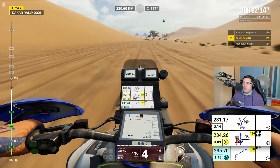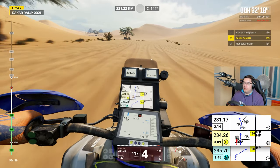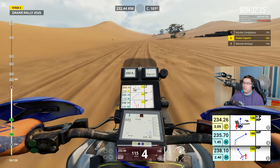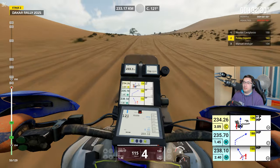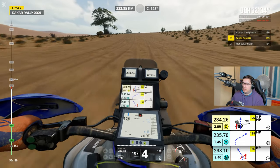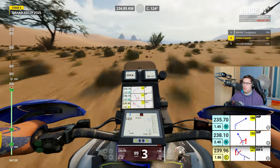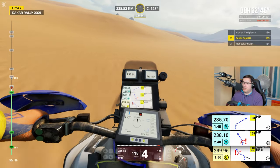I'm just about to see Manuel in the distance as well, snaking through here. It looks like we're finally leaving track. I think that's maybe what I saw them doing then, leaving track up here. I just want to hit this to go straight at 126. And then we're going on 118.